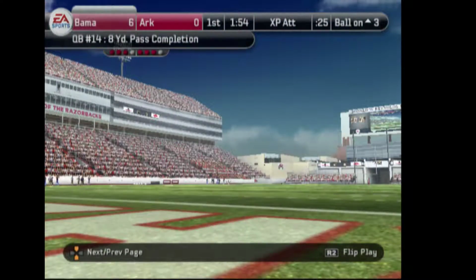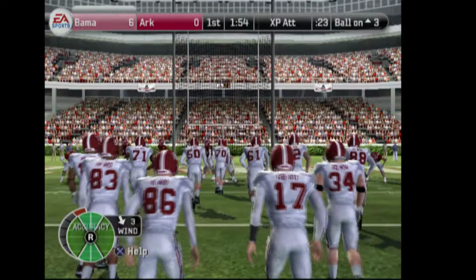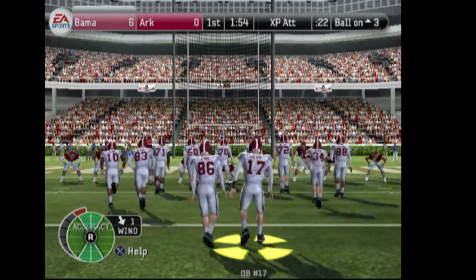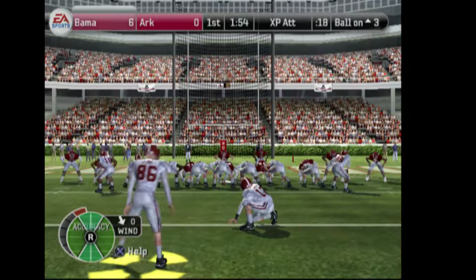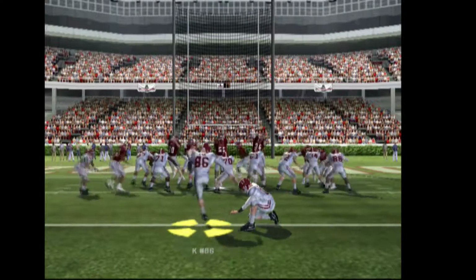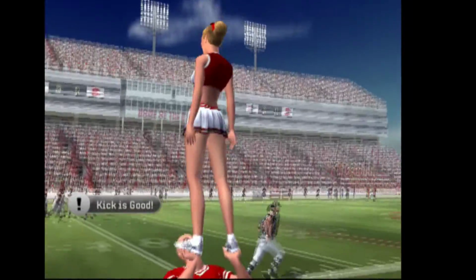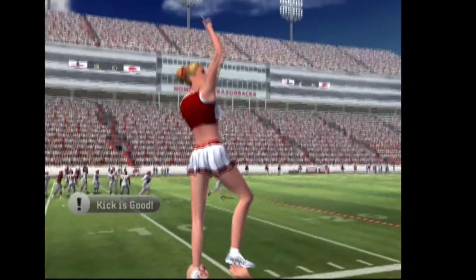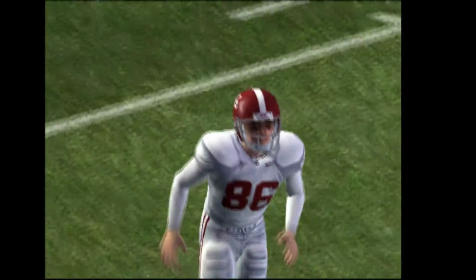You think I'd want you to go for two here? No way. They line up for the extra point. He splits the uprights with the extra point. Less than two to go in our first quarter of play. The score, Alabama, 7. Arkansas, nothing.